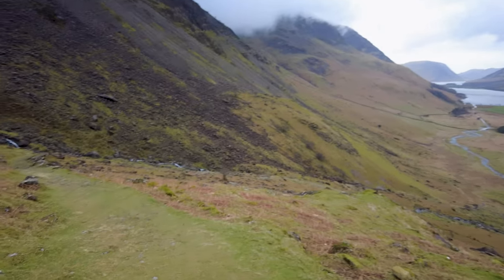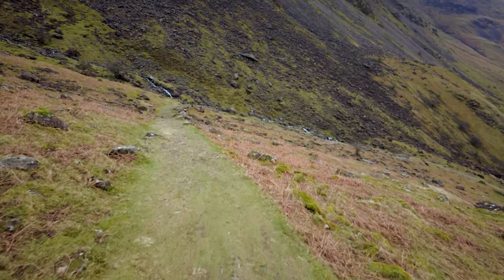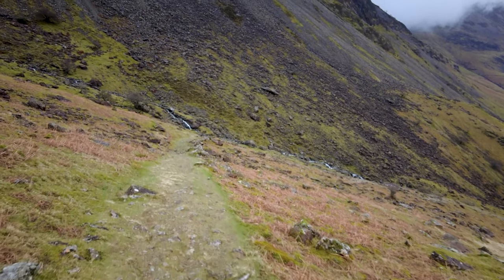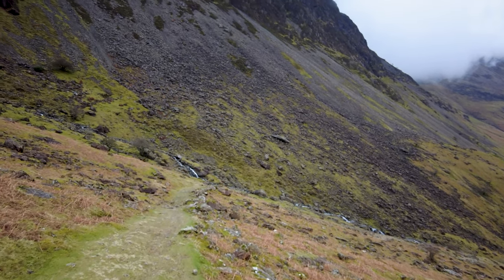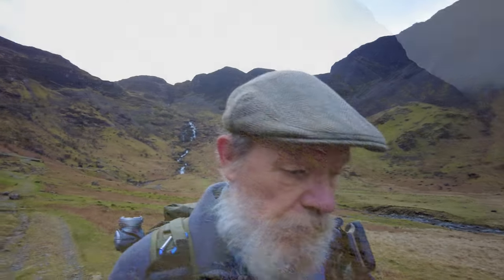I did capture the images of a number, and there were ones that I didn't, that I could have done, but if I'd done that, I probably would have never got to Warnscale Bothy. So there we go. It's well worth a visit, this. Lots of waterfalls. And I want to apologise for the latter bit of the video.